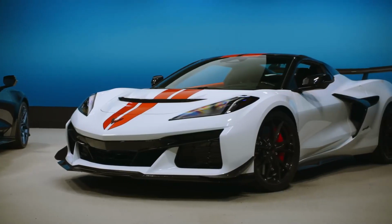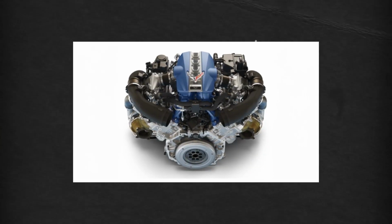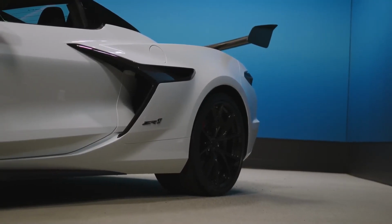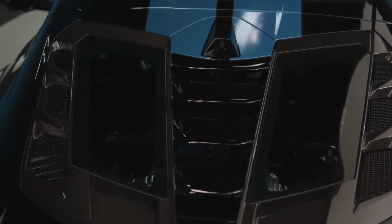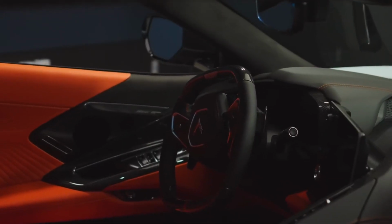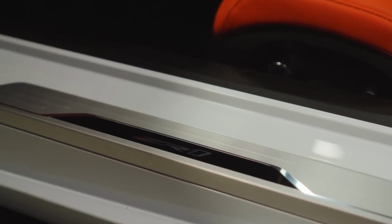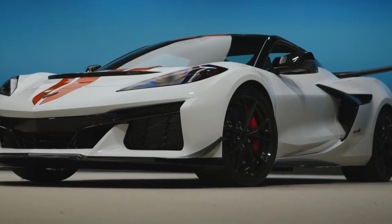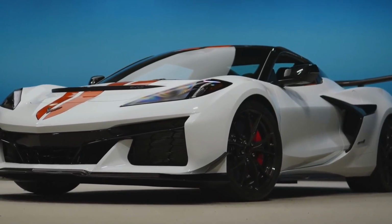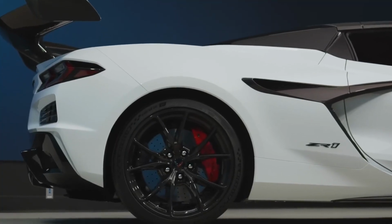Now, you might be wondering how all this power gets to the ground without turning the tires into smoke. That's where the ZR1's reinforced 8-speed dual-clutch transmission comes in. This isn't your average gearbox. It's been beefed up to handle the monstrous 1,064 horsepower and 828 pound-foot of torque that the twin-turbo V8 is pumping out. This transmission is a masterpiece of engineering. It's designed to handle lightning-fast shifts under full load, ensuring that power delivery is seamless and constant. Whether you're launching from a standstill or shifting at redline on the track, this gearbox keeps up with the engine's insane output.